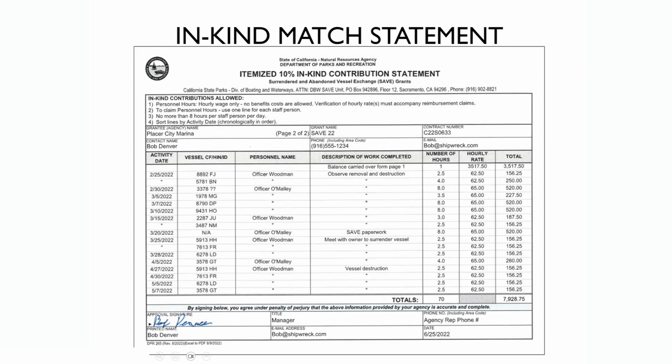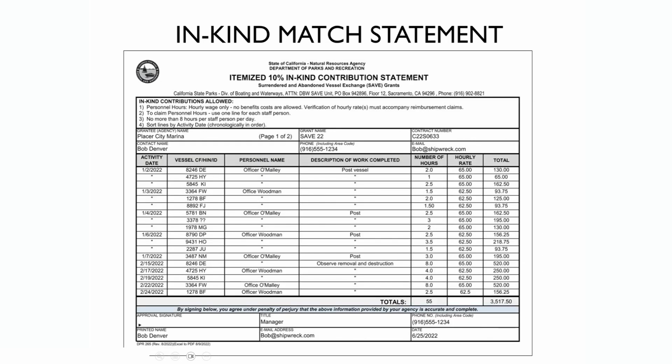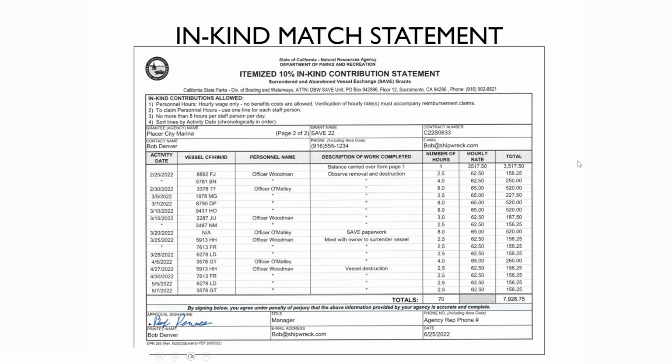Here's page 2 of a match statement. The total from page 1 is at the top of page 2. The amount of match must be at least 10% of the amount of the subtotal from the abandoned or surrendered claim form. Excess match provided can be applied on future claims within the same grant. If it does not, you must enter the difference in cash and subtract that amount from the subtotal. The remainder will be the amount of your total reimbursement.